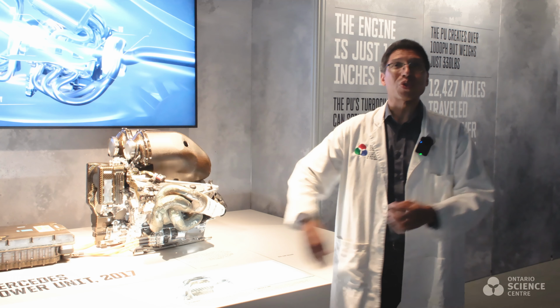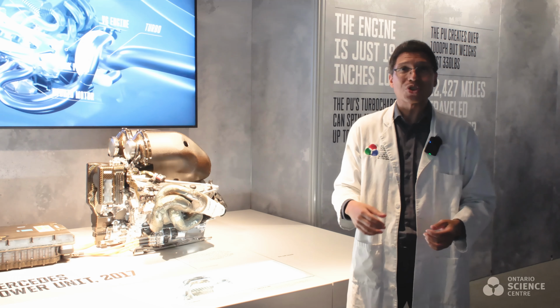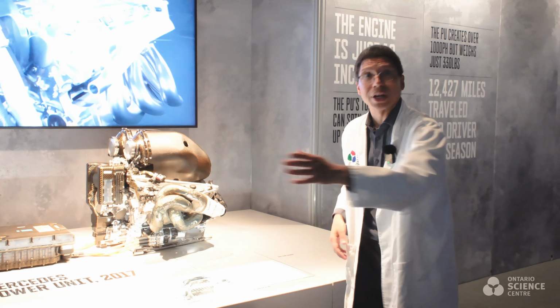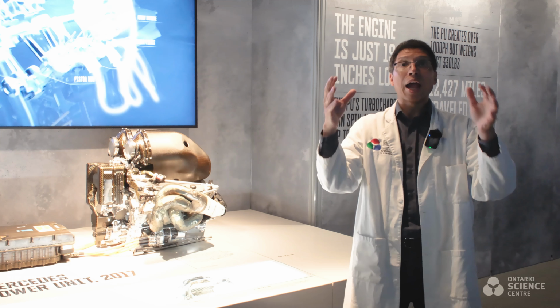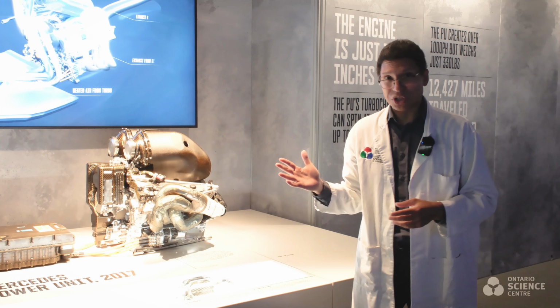Turbocharged hybrids with kinetic recovery systems that can squeeze up to 50% of the energy of their fuel and convert it into breathtaking forward motion. That's twice, if not over twice, the efficiency of your typical car. But there's way more science to Formula One than the engines.